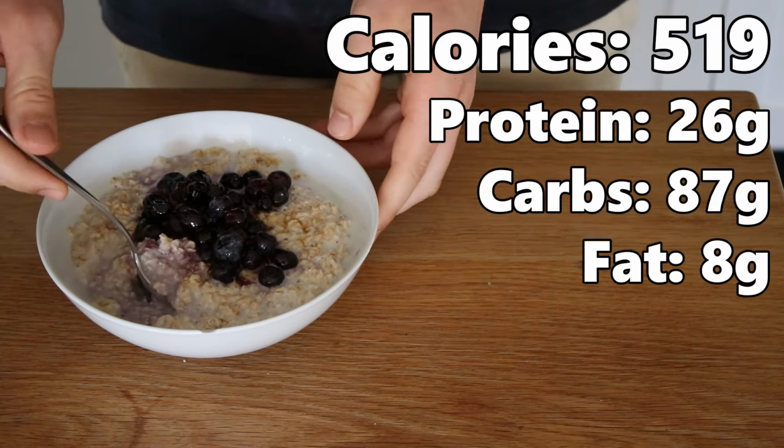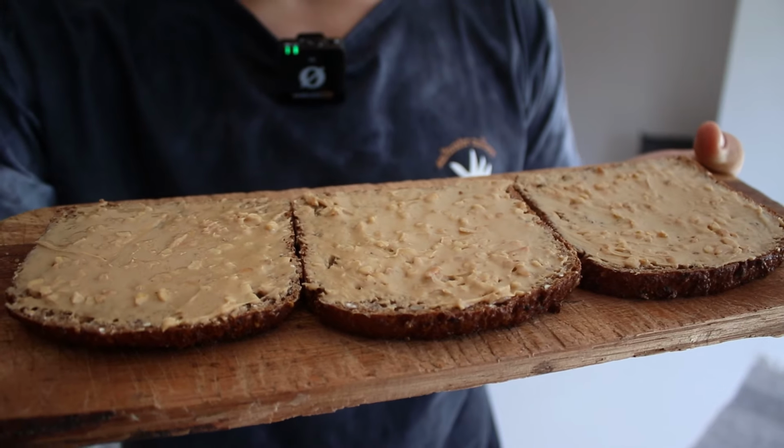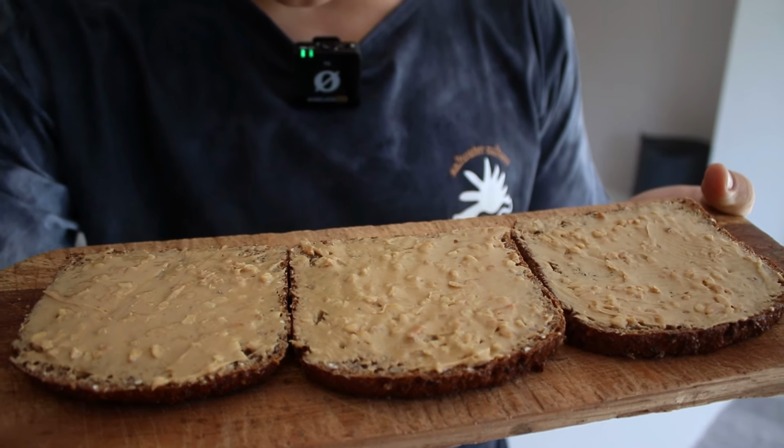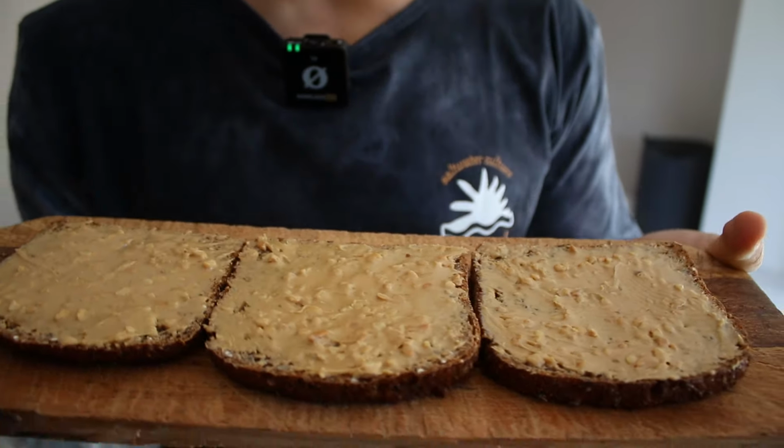Meal number two is 3 slices of peanut butter toast, and to be specific, 3 slices of whole wheat brown bread with peanut butter on them. I'll put the macronutrients information over here.